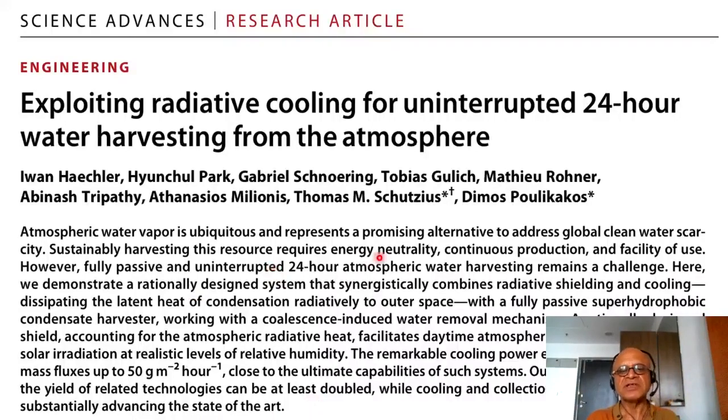Atmospheric water vapor is ubiquitous and represents a promising alternative to address global clean water scarcity. Sustainably harvesting this resource requires energy neutrality, continuous production, and facility of use. However, fully passive and uninterrupted 24-hour atmospheric water harvesting remains a challenge. Here we demonstrate a rationally designed system that synergistically combines radiative shielding and cooling, dissipating the latent heat of condensation radiatively to outer space with a fully passive superhydrophobic condensate harvester working with a coalescence-induced water removal mechanism.